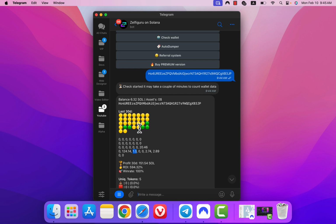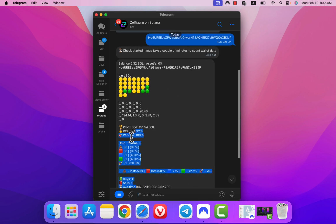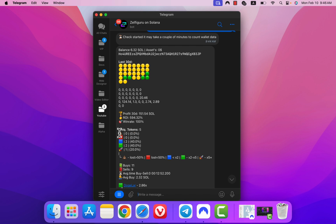If you see some red circles, that means the wallet wasn't profitable on those days. And this is actually yesterday. This is related to 2 days ago, 3 days ago, 4 days ago, until 30 days. I have to mention, for some wallets you can see so many red circles, but their win rate is still high, for example, 100%. That means the wallet didn't sell his losing positions. He lost money, but he didn't sell those. That's the reason they have a high win rate, but with many red circles. As you can see, his ROI was crazy, something around 600%. And this is another part that I really love. This means the wallet lost more than 50%. This means lost less than 50%.